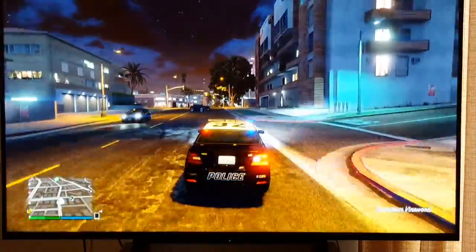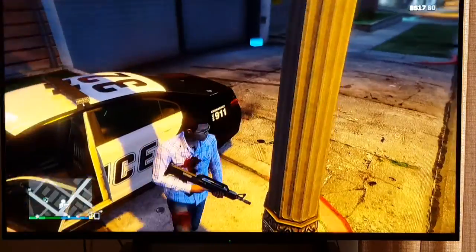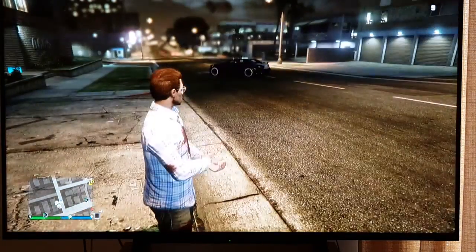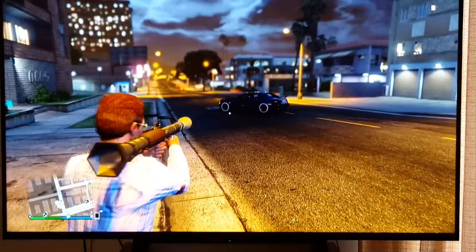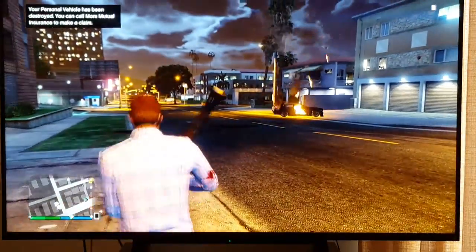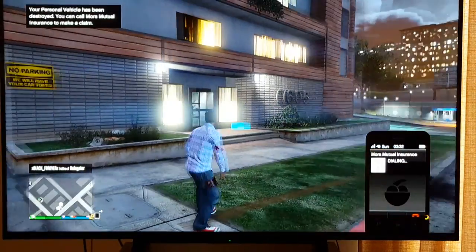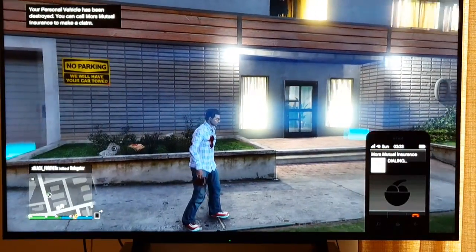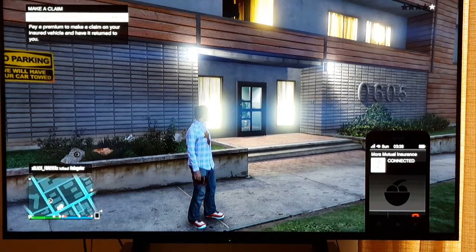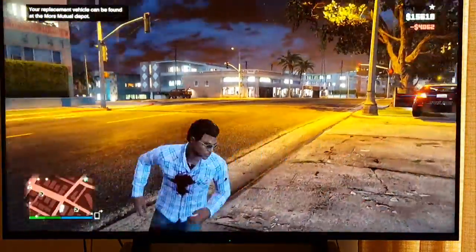And as I was saying, it didn't explode with one rocket launcher bullet. Let's see if it explodes with the second rocket launcher bullet. Let's see if it does. And it did. So now let's move on to the helicopter. Actually, let's just move on to the van and then we'll go to the helicopter.